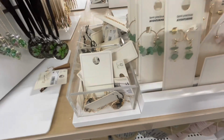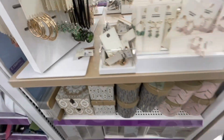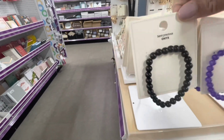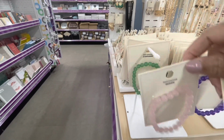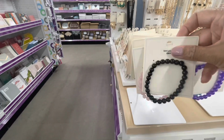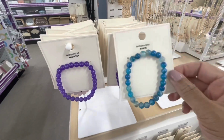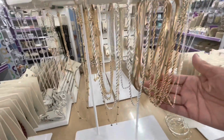More earrings down here at the bottom, some jade ones. Some little decorative boxes here, jewelry trays down here at the bottom. I'm gonna come around on this side here. They have some amethyst bracelets and onyx. Those are really pretty. I like the onyx ones. These are $7. Let's see, they have some quartz. Here is an aventurine. Really pretty. I should know all of these because, like I said, I make a whole lot of bracelets. Amethyst, I showed you that when they have a gate. Those are really pretty. $7. All of their gold and silver chains here, they're all faux.